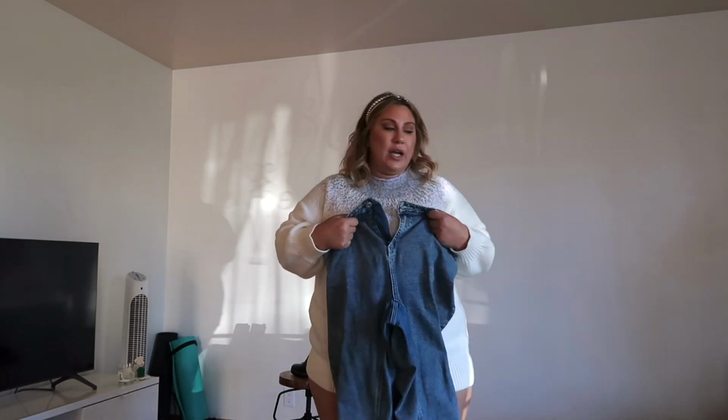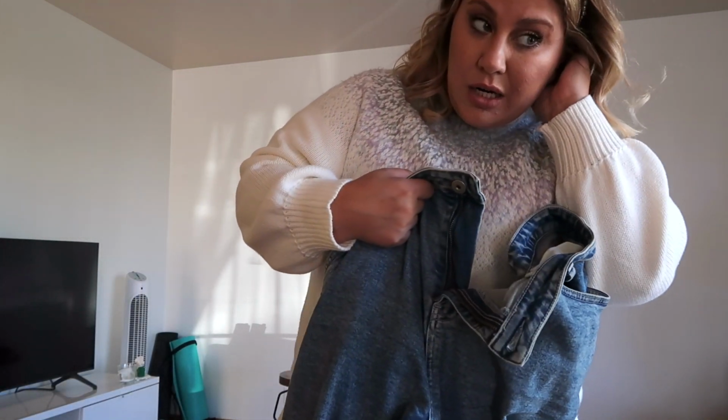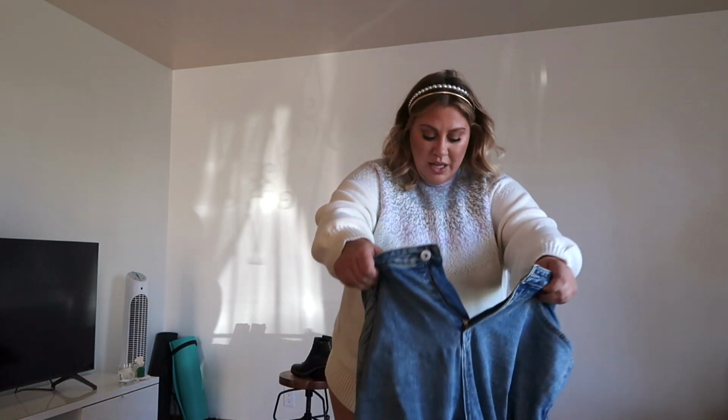So these, okay, I've been wearing these nonstop. I'm obsessed with these jeans. I'm obsessed. They're really easy to get on because I wear them all the time.